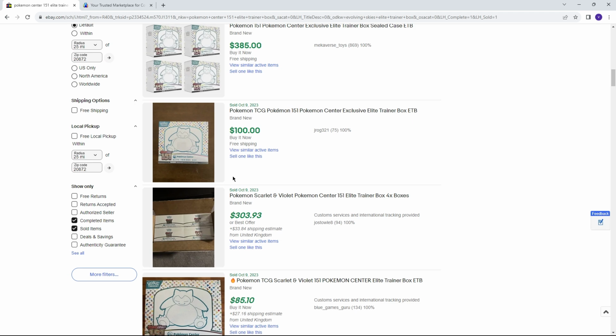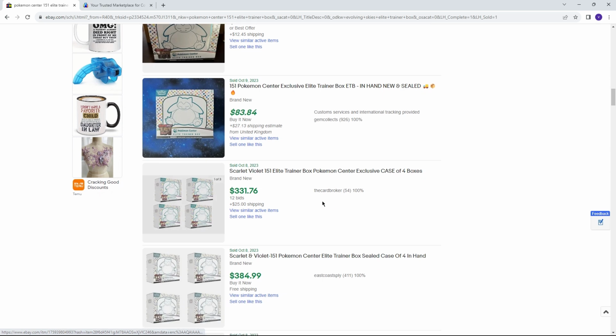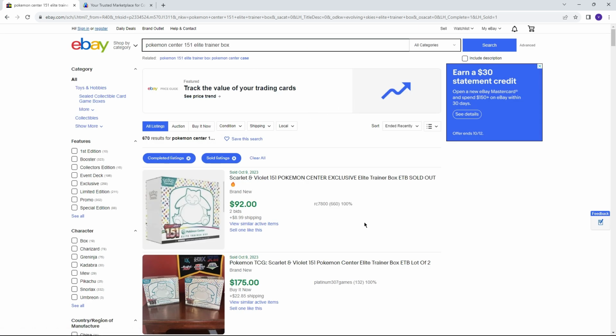So basically, I'm already up. I could just flip this, but I think long term it is going to go up in value. So I don't see the point of trying to flip this. And I also just literally like the boxes. Honestly, when the prices go down, I am going to invest in just the regular Elite Trainer boxes of this set. Because I honestly really like the box art on this. I think it's really cool. But yeah, definitely this was a very good pickup for me.